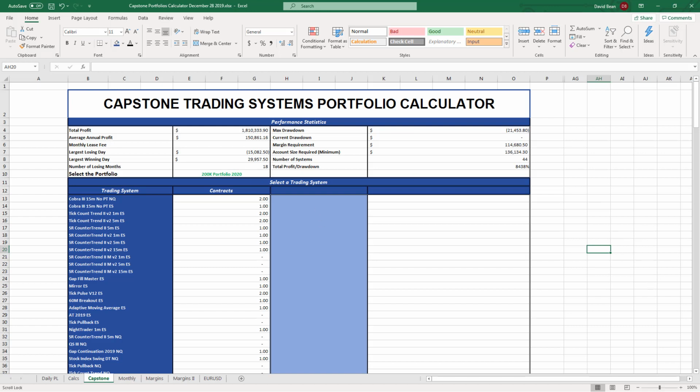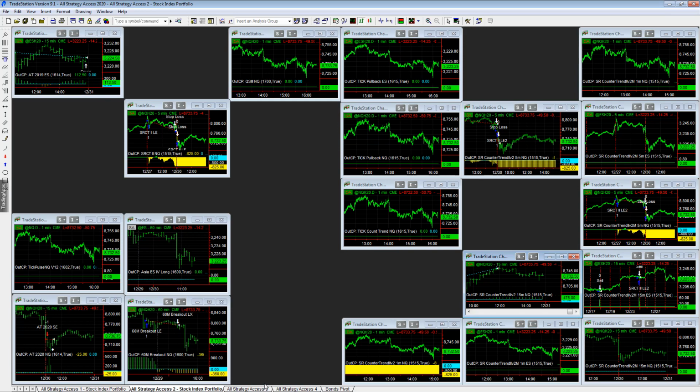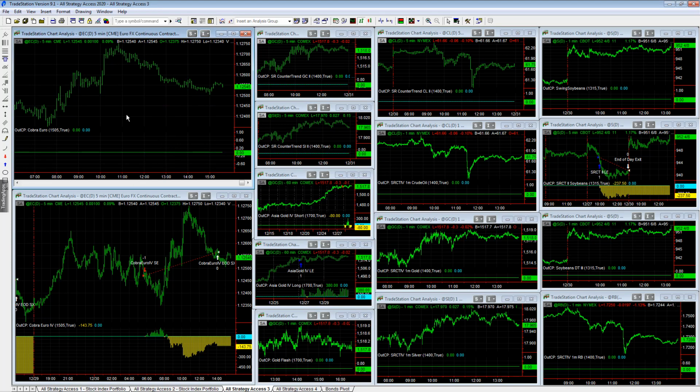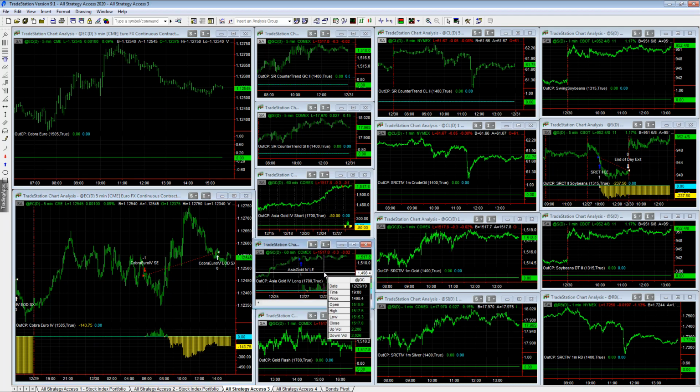Let's take a look at the TradeStation workspace related to this 200K portfolio. So if you're trading the 200K portfolio, you are trading these two workspaces, and you're trading a couple of contracts and 4 of the strategies that we listed. You're not trading this one, Cobra Euro or Cobra Euro 4. You're not trading Asia Gold 4 long, this version.